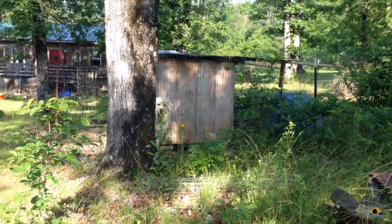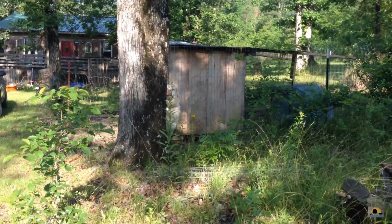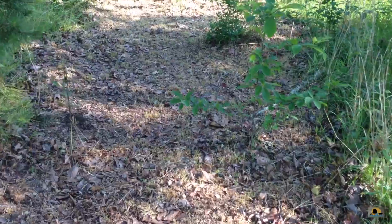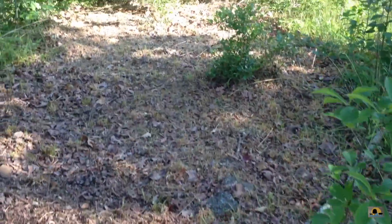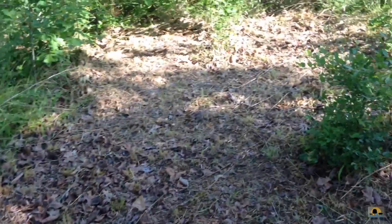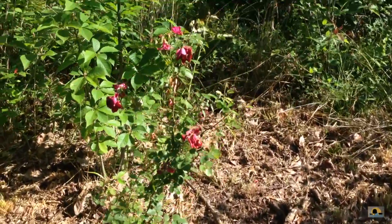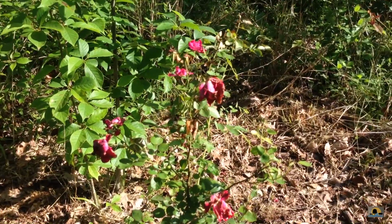Now, right here in front of the cabin, just behind the little doghouse. Hi, Dash. Hoot and I discovered something when we pulled up the other day. I've weeded it since then. It was almost buried in the high shrubs and brush. But this beautiful rose bush.